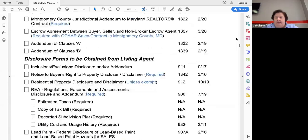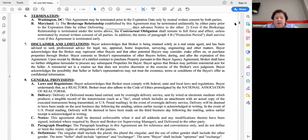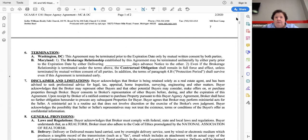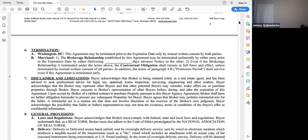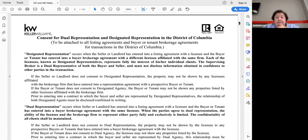Okay, so now let's go to page 9 in your book, which is the Virginia document. The DC document that accompanies the buyer broker agreement. Okay, so it's consent for dual representation and designated representation in the District of Columbia. This is not the Maryland document. Remember, Maryland had 2 separate documents. This is the DC document. Otherwise, they use the same buyer's agreement.